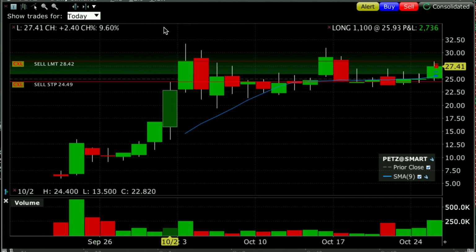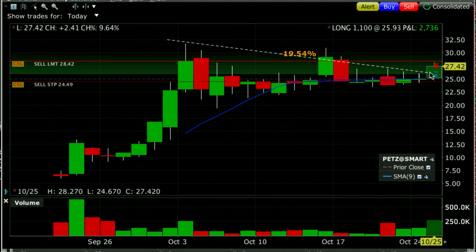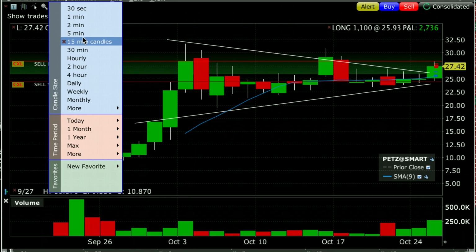All right, so here is PETZ. Here's the daily chart, with daily candles. This is what got us kind of excited about the trade. You can just see how tight it got on a daily chart. So let's head on over to a 5-minute chart.